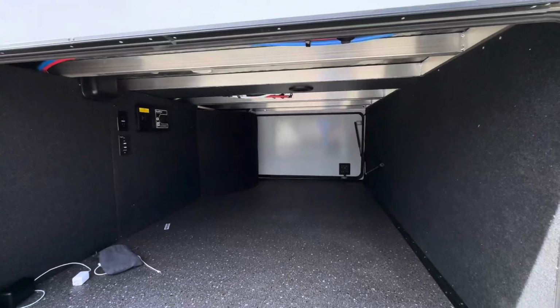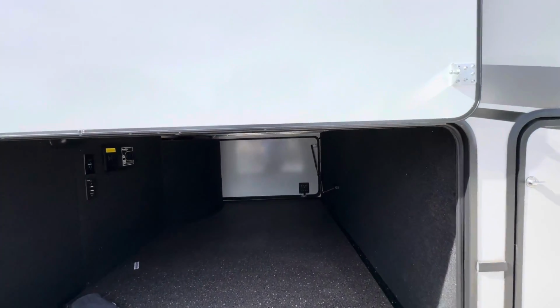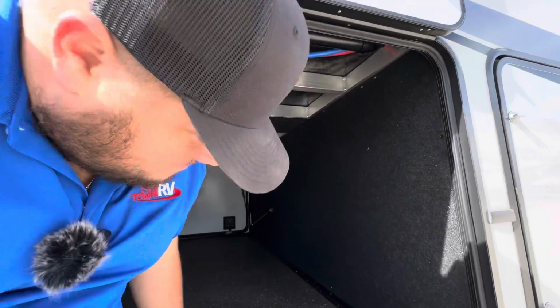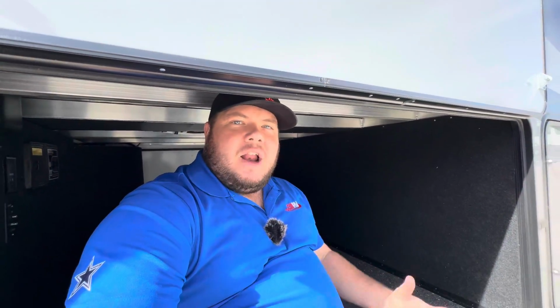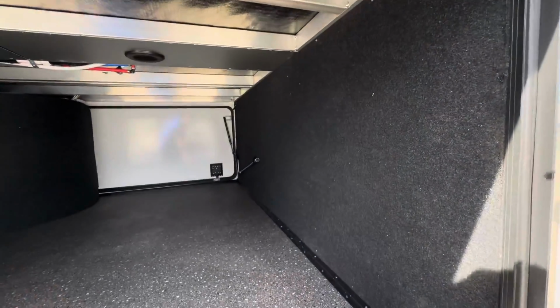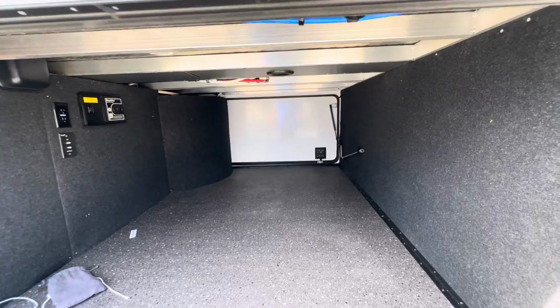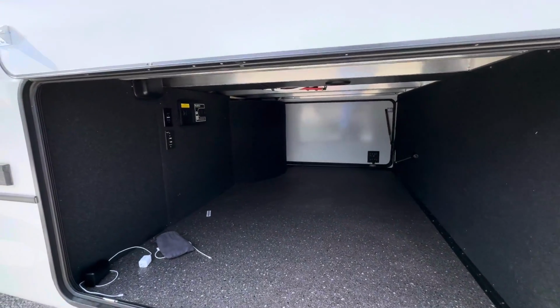But look how big this pass-through storage is. I mean, I'm a fairly large guy. I can sit in the darn thing. I mean, check this out. I am all the way up. Wow. So look at that. I can sit in this pass-through storage. So I could literally lay down, a couple buddies, you're good to go. I could totally see my kids wanting to jump in there and even sleep on some occasions.